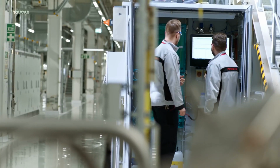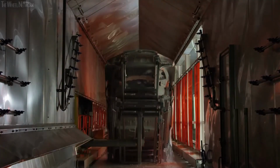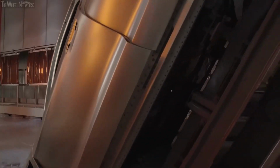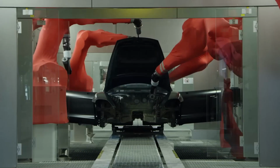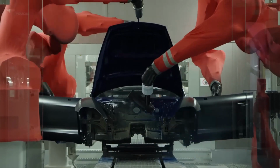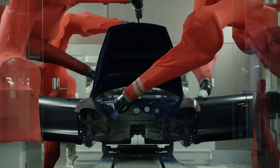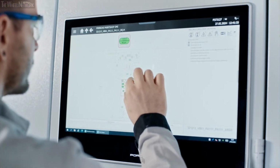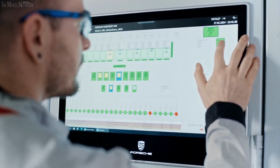Then comes the application of the filler or primer surfacer layer. This layer helps smooth out any minor surface imperfections, evens out textures, and forms a uniform base for the colored paint. Porsche uses environmentally friendly, water-based paints that not only reduce emissions, but also maintain the brand's high aesthetic standards. Each application is carried out in a sealed, dust-free environment to prevent any particles from interfering with the finish.